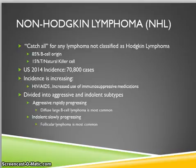It's increasing in incidence because we're seeing people who have immunosuppressive diseases living longer, and the longer they live, the more their risk increases of getting non-Hodgkin's lymphoma. So patients who've had HIV or AIDS, people who have immunosuppressive disorders, especially medications, so people who've gotten transplants, and people who survive a long time after transplants are at increased risk for this.